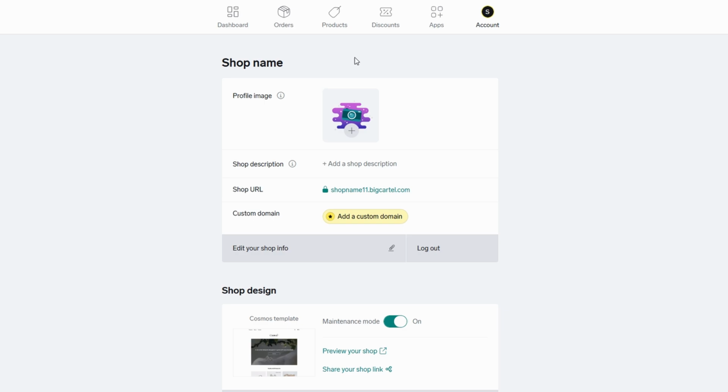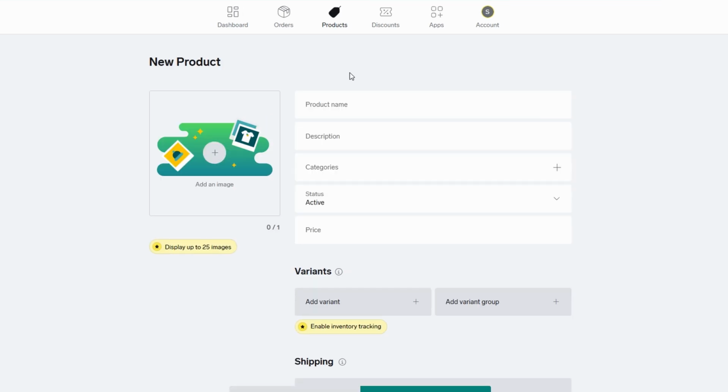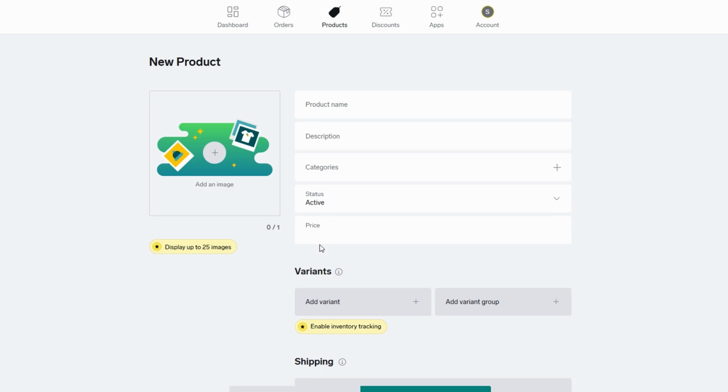First, go to the Products tab on your Big Cartel dashboard. This will take you to your inventory management section. Next, click the Add a Product button to open the form where you'll input your product details. Fill out the product name, description, and price. Be sure to write a detailed and engaging description that highlights your product's features and benefits.